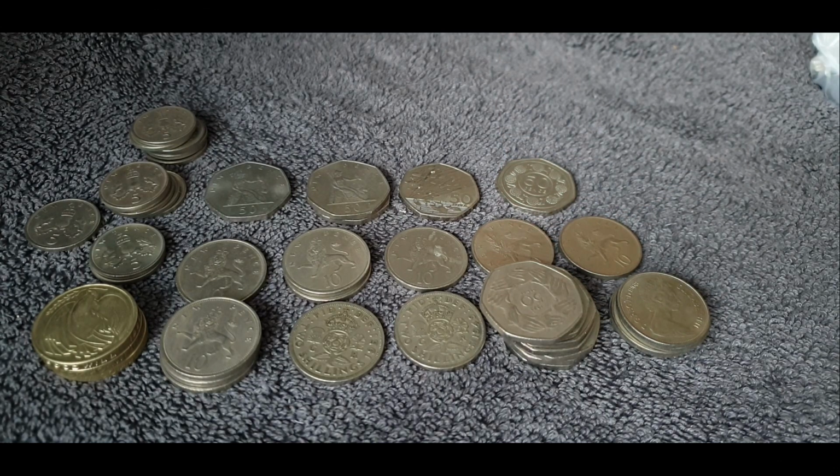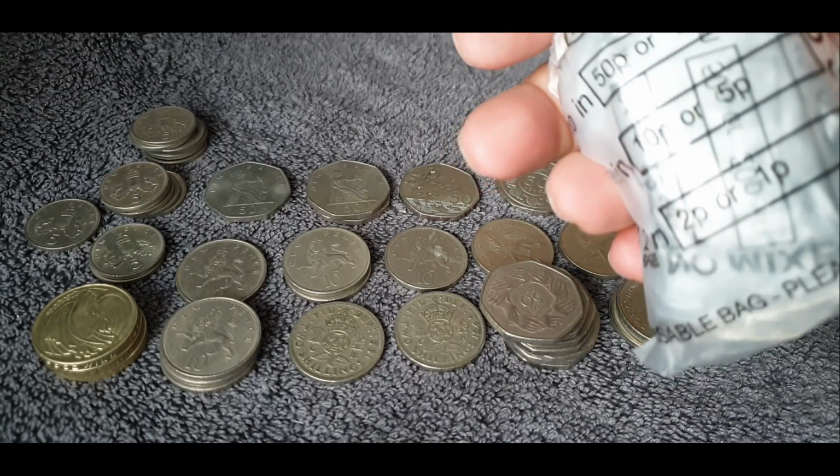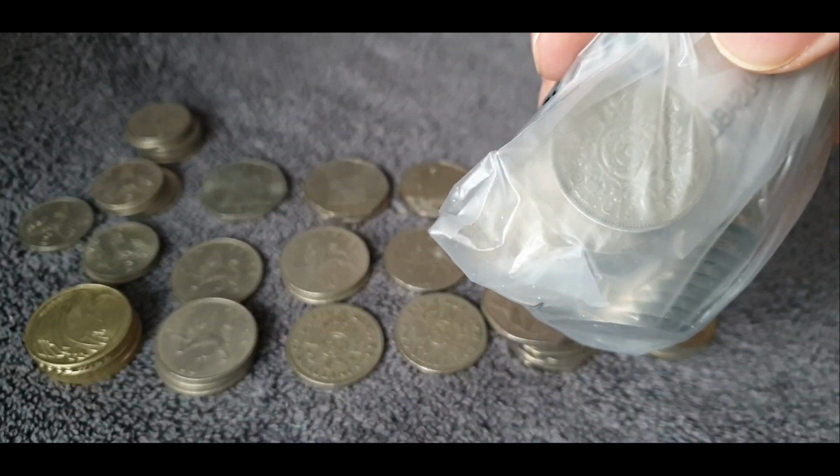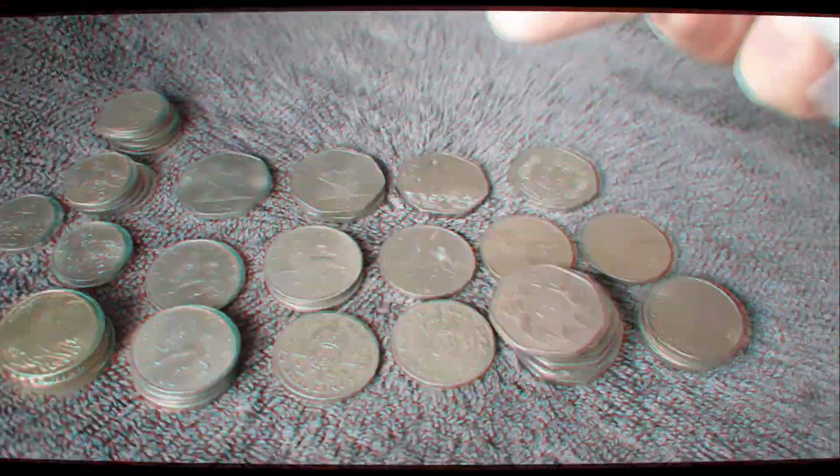That is quite a decent haul there. That's from the first bag, and we've still got this one bag to go through, and I don't know what's in here. It looks like there's some 10p's in there. Or shillings. Perhaps there's shillings in here. Perhaps they're older ones. Let's just get into this one then, shall we?